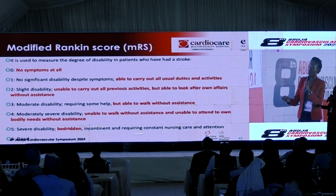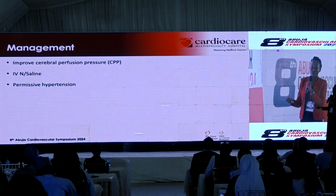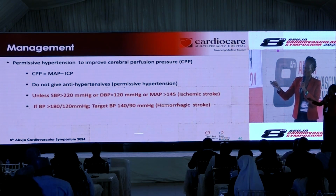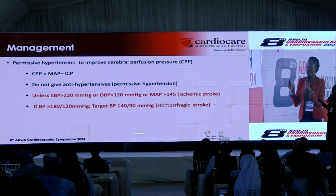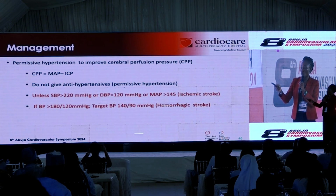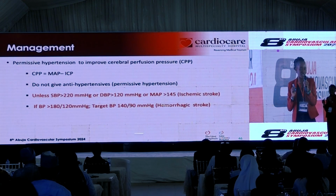So this is the modified Rankin score and the NIHSS score, for assessing the severity of stroke and the measure of disability. So perfusion, this is where you give IV normal saline, 1 liter, 8 hourly, to see to the perfusion of the brain, and permissive hypertension. The easiest way to do it: if it's an ischemic stroke and the blood pressure is greater than or equal to 220, or diastolic 120, then you give a parenteral antihypertensive. But if it's hemorrhagic and greater than 180/120, you do the same. That's when you attempt to drop the blood pressure. And even at that, you're not crashing it.